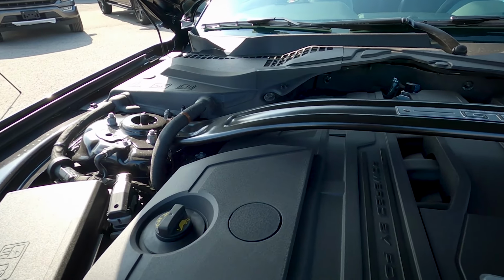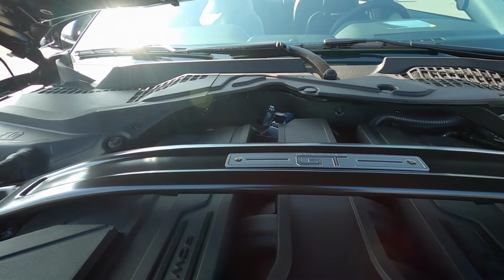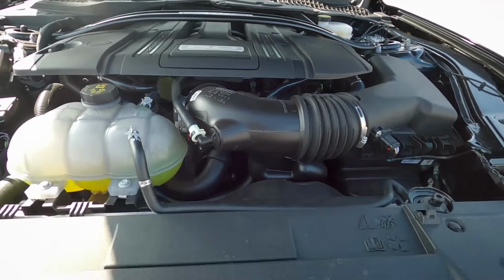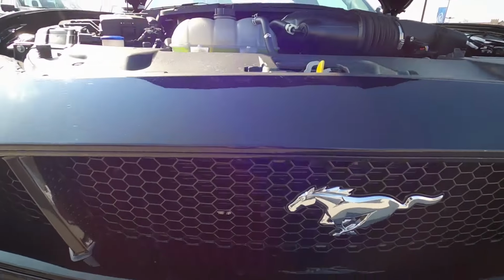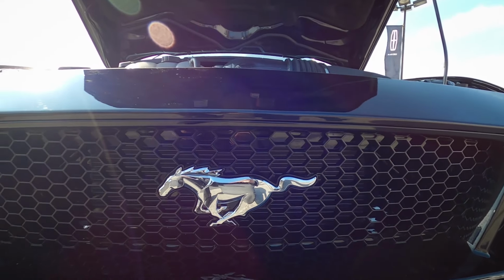Looking under the hood of the Performance Pack, as you can see there, we do have this absolutely beautiful painted strut tower brace. Really nice look to it there. And you can't really make it out just because of where it's sitting, but there is a larger radiator that's also included inside the Performance Pack Level 1.